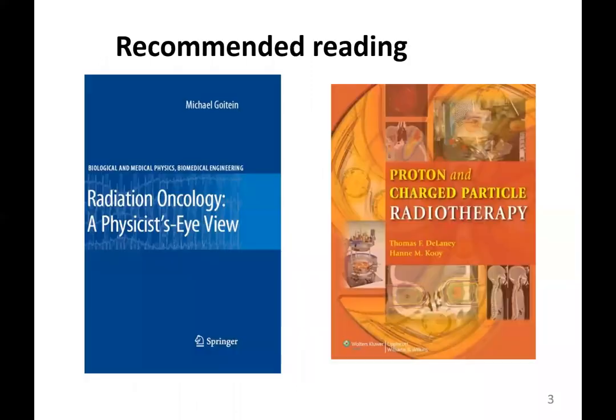But anyway, going forward, I recommend for all of the new users, just for education purposes, these two references. The one is Radiation Oncology Physics by Michael Gutin, and the other one is Proton and Charged Particle Radiotherapy by Thomas Delaney and Hanne Kooy. Those two books are very basic books, and they will give you a very good flavor, from the dosimetry point of view as well as the physics point of view.